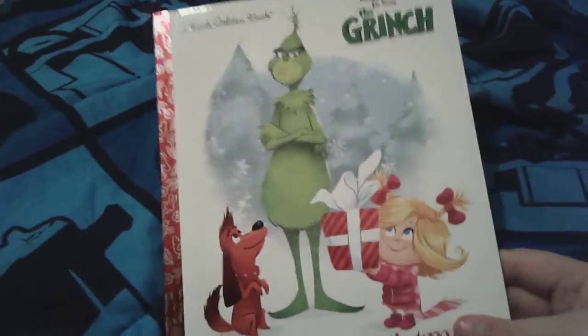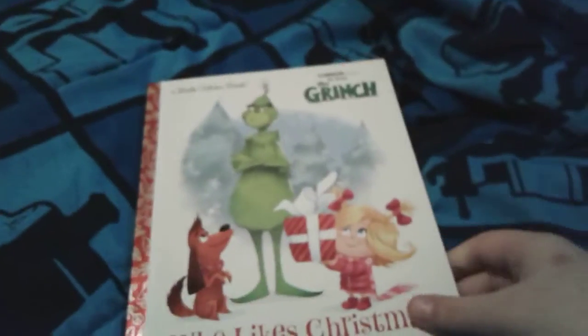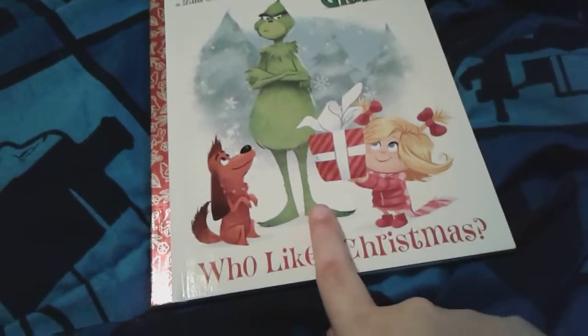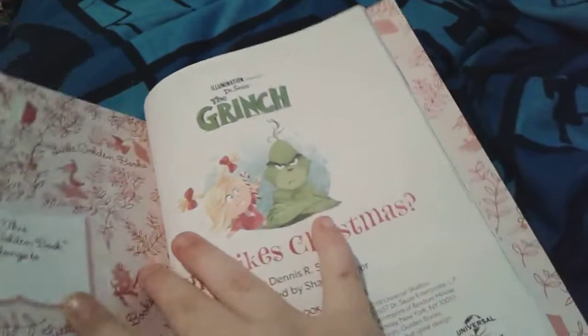So, yep, here's Illumination Presents Dr. Seuss's The Grinch Who Likes Christmas book. And the reason why it says Who Likes Christmas is because the Grinch hates Christmas and everyone else loves it. Even Max, but he didn't want to tell the Grinch anything about that. Because he's a dog. Oh my gosh. This is so hard to hold. Okay, I'm sorry. I'm so sorry.